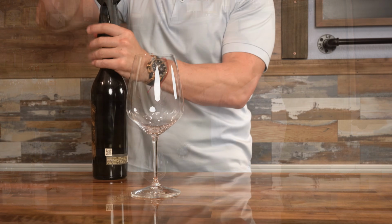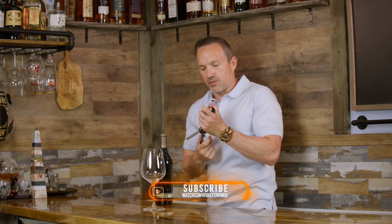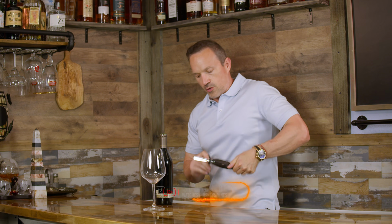I mean, I like the old school one. I like the one that looks like, you know, one of those Swiss Army knives. I always use that, and it always seems to work. Opening bottles is so much better.